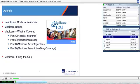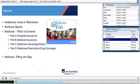greater than inflation. We'll talk about the basics of Medicare, what Medicare is, what it's designed to do, and then we'll get into a little bit more of the different parts of Medicare. As I mentioned, I call this the alphabet soup of Medicare, and you have Part A, Part B, Part C, and Part D, and we'll go into what all these different parts are.